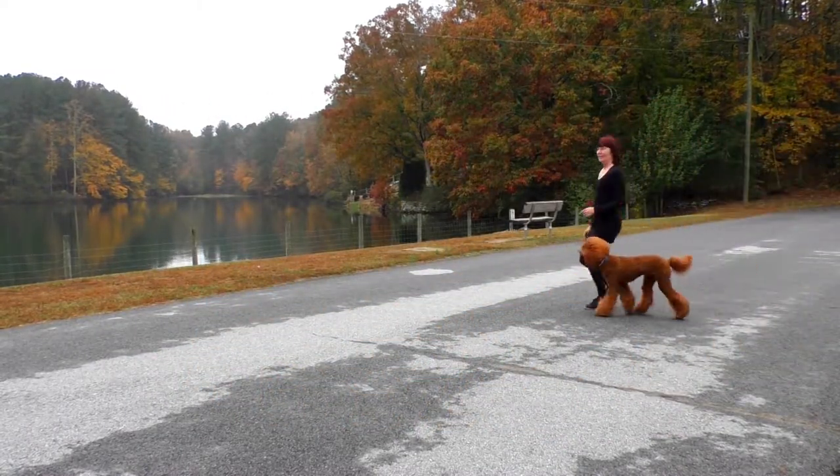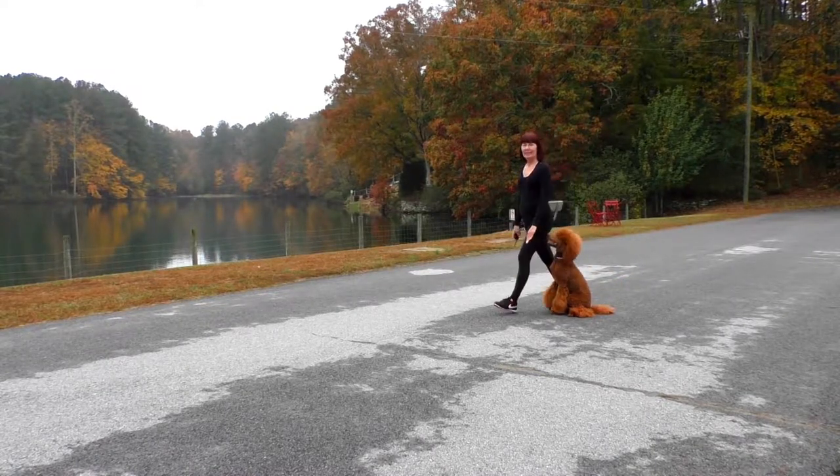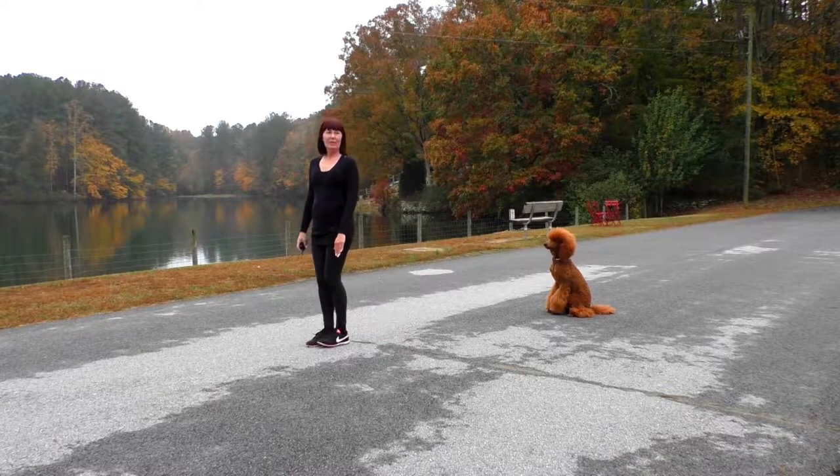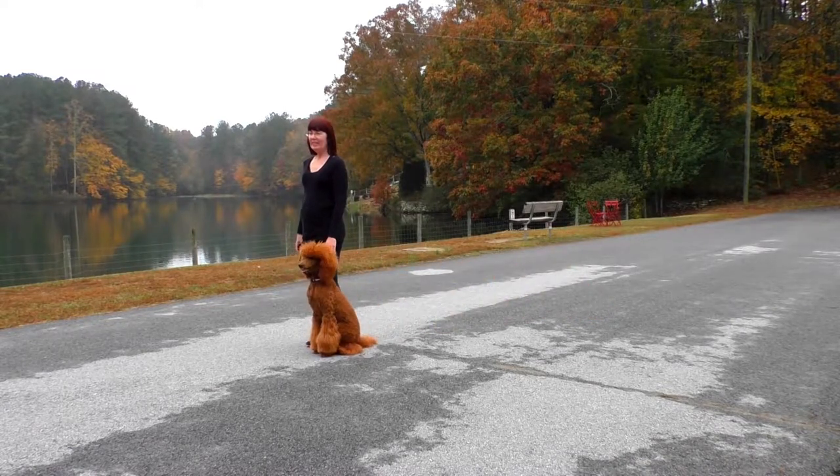She continues to build muscle in her back legs as well as coordination to control her back end. You'll see Ruby get excited and jump into heel position when she is out of alignment.